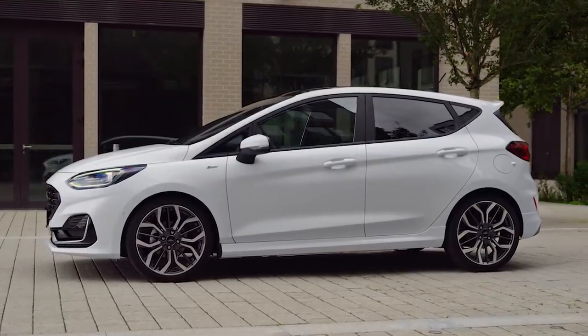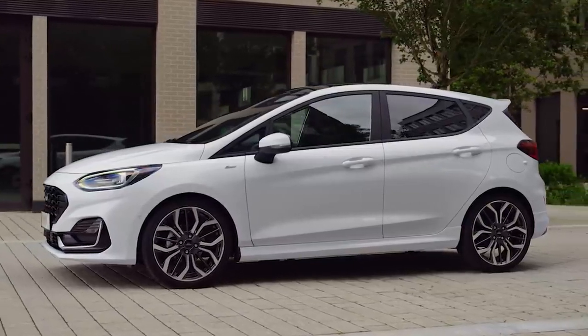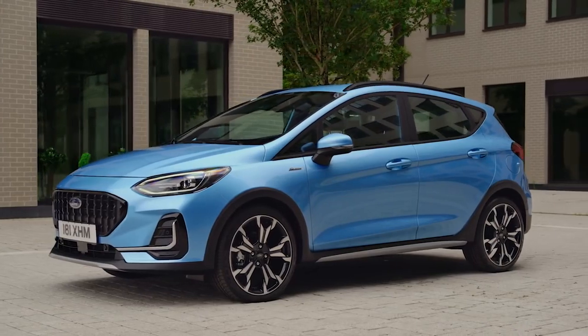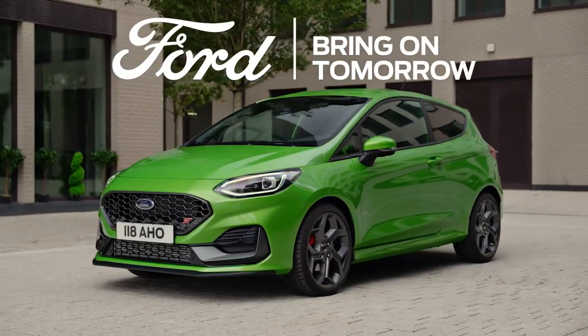This new evolution of Fiesta takes everything to the next level. Elevated technology, a new look, and a fun drive. This is the new Fiesta.